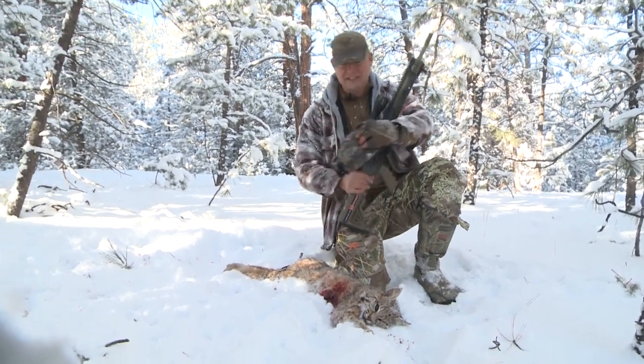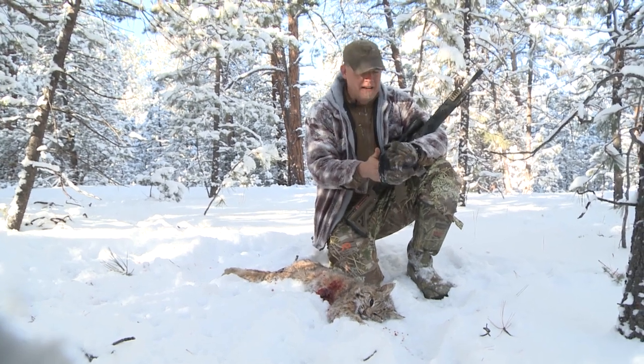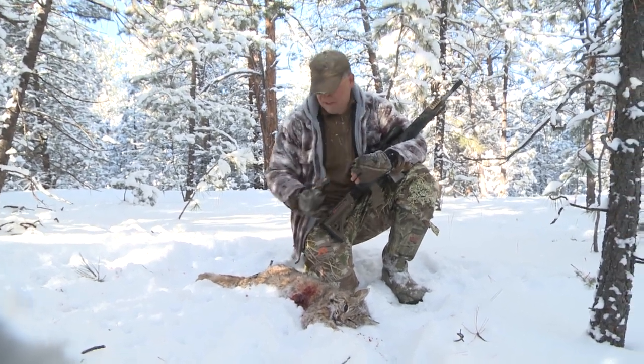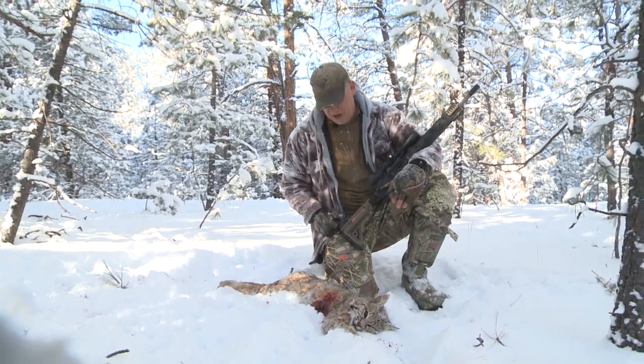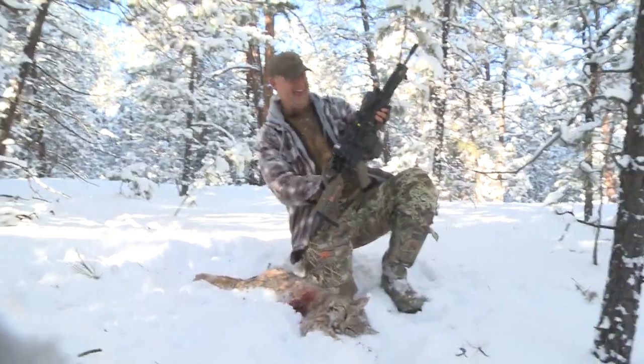I love it. Shot this beautiful cat with my Rock River and Hornady ammo. But that was absolutely awesome. Can't ask for a better hunt than that. I love it.